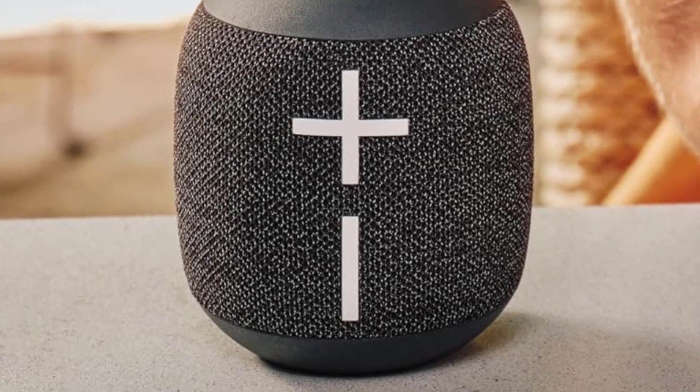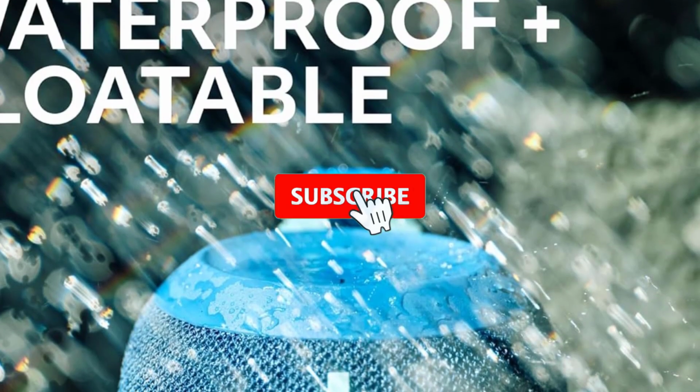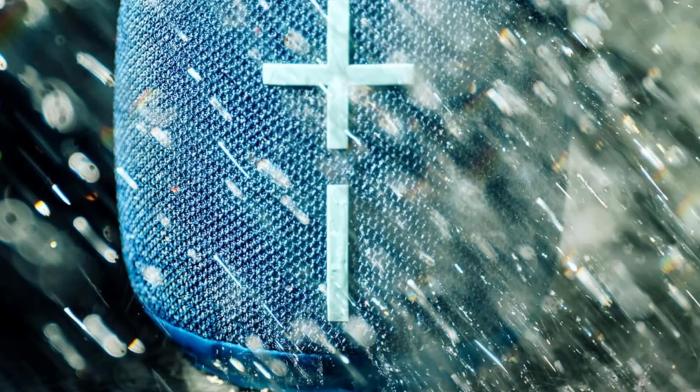Pairing is simple. All you have to do is hold the pairing button and it shows up in your phone or tablet's Bluetooth menu right away. It will connect immediately when powered back on. You can easily pair 2 Wonderbooms together for a stereo experience with a couple button pushes.